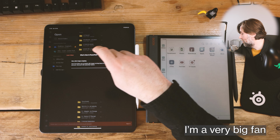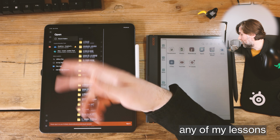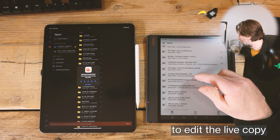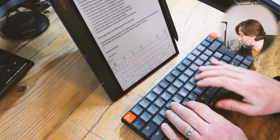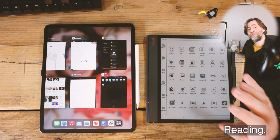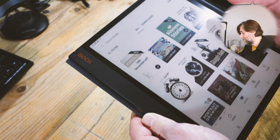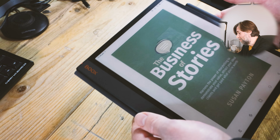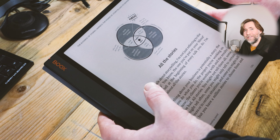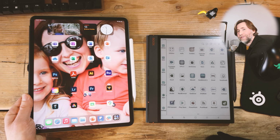For instance, I'm a very big fan of pulling out any of my lessons from my work OneDrive on either of them. Being able to edit the live copy here on the tablets is great. And it's closer than you might think in that area. And lastly, reading, and there's just no contest here. If any of you can read for long amounts of time on an iPad, then let me know. It's too heavy, it's too bright, it's just too much really.